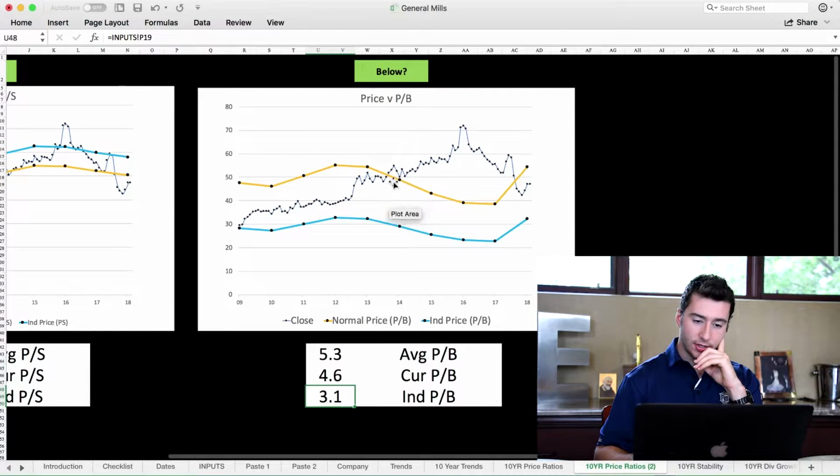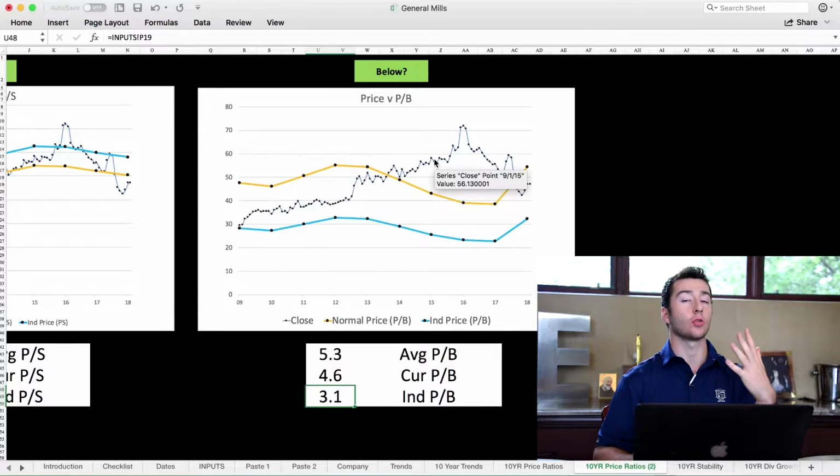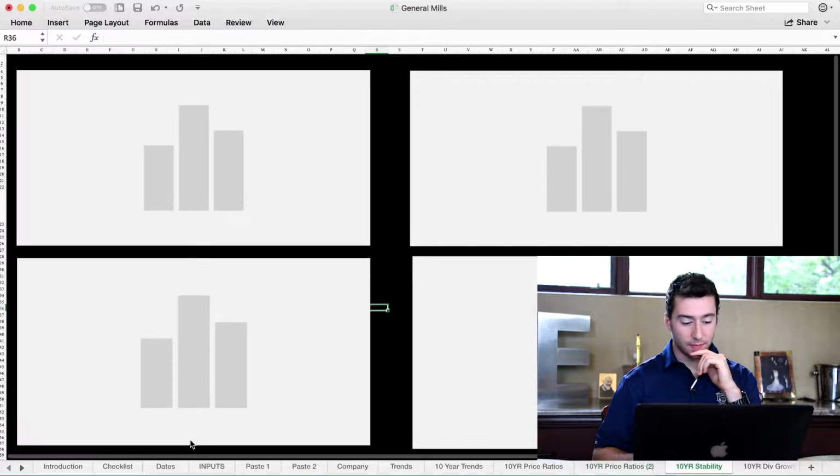Okay, great. So then price to book ratio. Surprisingly, it's undervalued. On average, they've traded with a higher price to book ratio. However, it's not a really big deal looking at the price to book ratio.